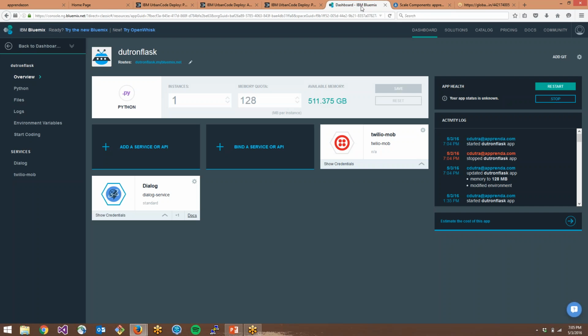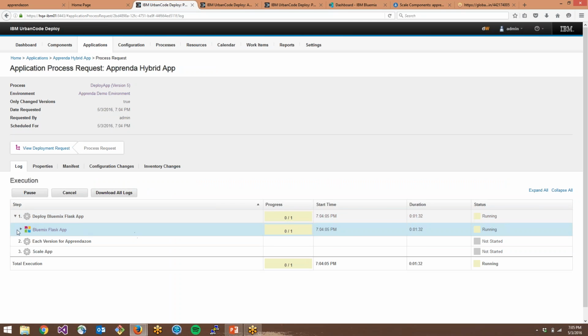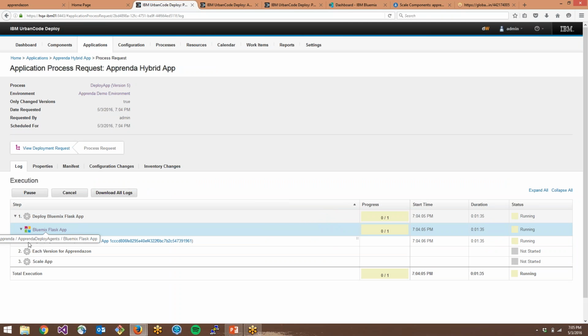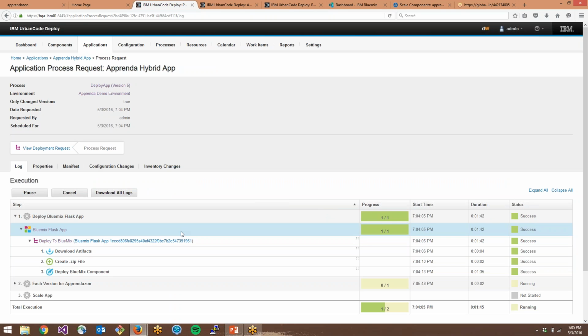I think we might be able to see it happening. Yep, right here we've restarted the application and redeployed it. It's fairly small, but as you can see, you have the Twilio and the Watson dialog services already bound to it. Okay, we're almost there. All right, so our Bluemix app has finished.